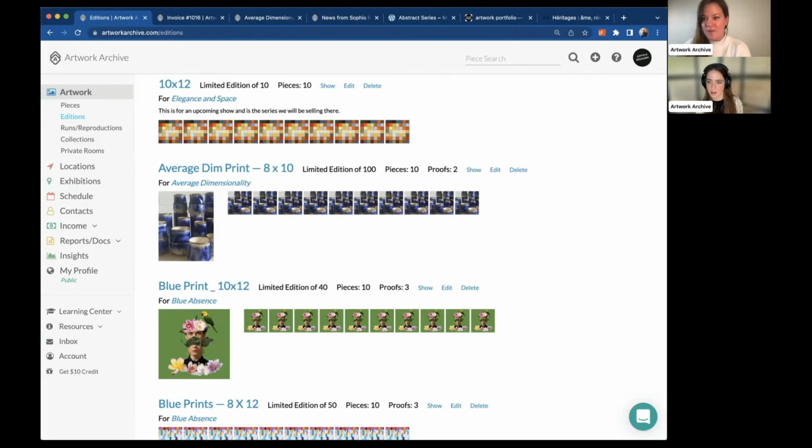So let's look at questions and see if there's anything that we can cover. We're getting some good questions. I'll kind of filter them up. I've been looking through. So we have one about how should you add the editions? Should you do it one by one as you sell them, or as you print them on demand?